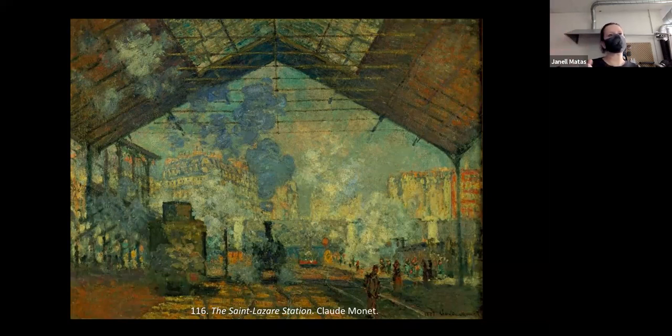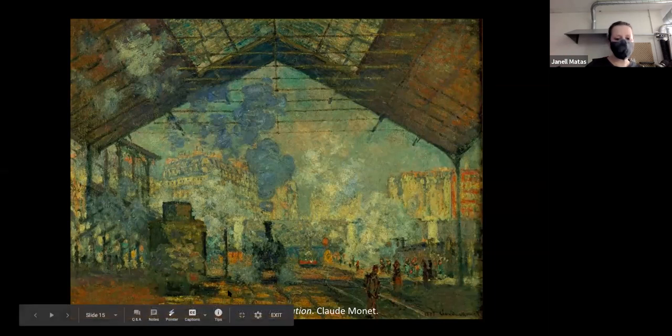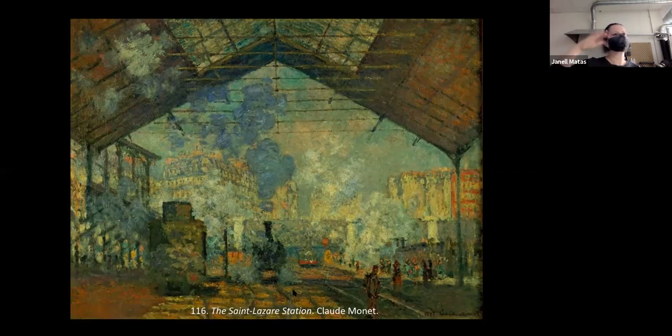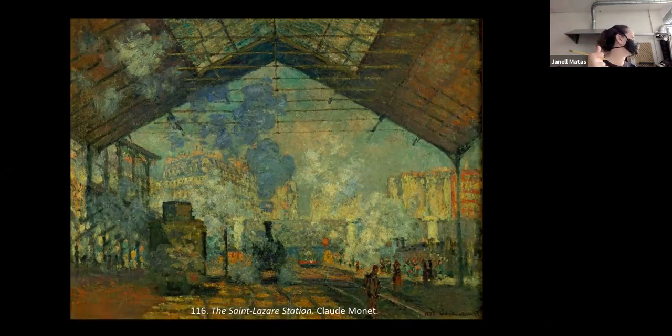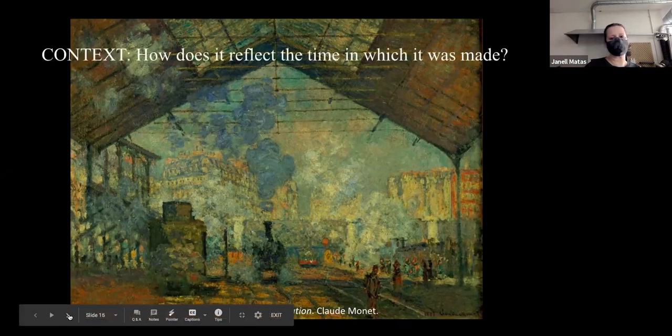But he was really interested in how the light that was coming through the glass, as well as coming through the interior, was how the color was changed based on the lighting. And so you notice on the ground, can you see the light coming through those windows at the top? We call this dappling, where we have light and shadow. You can see the crisscross pattern of the structure on the floor, as well as on some of these different people and trains in the train station, right?